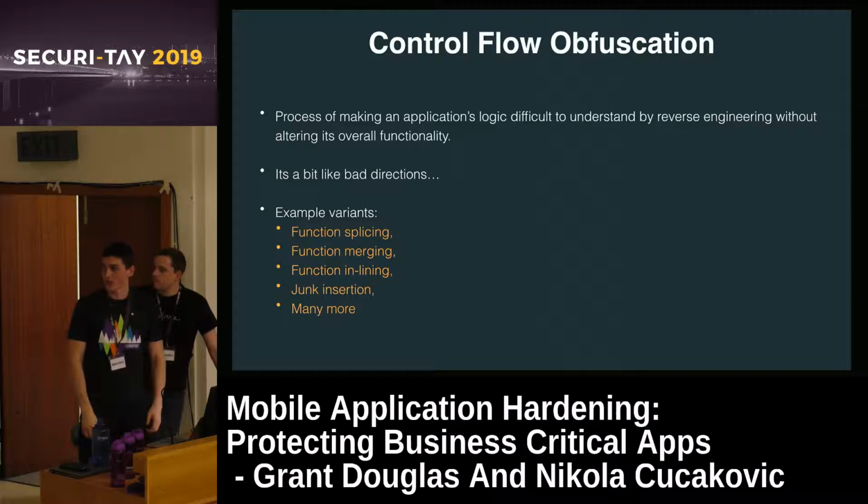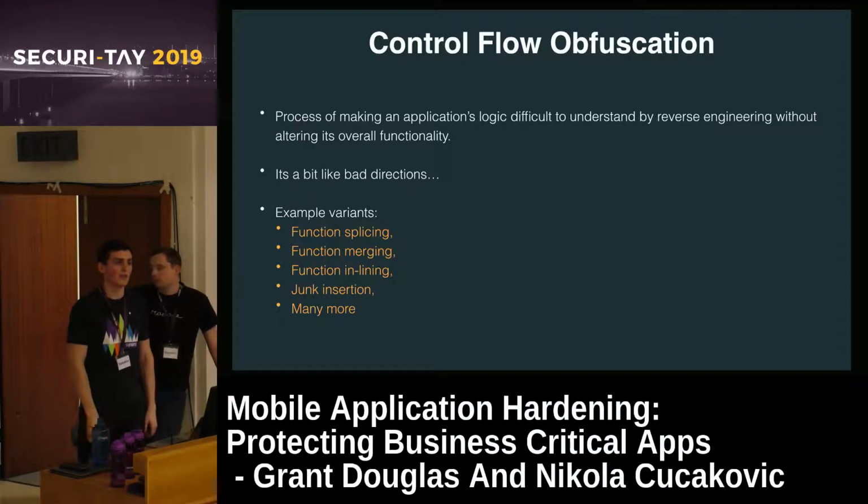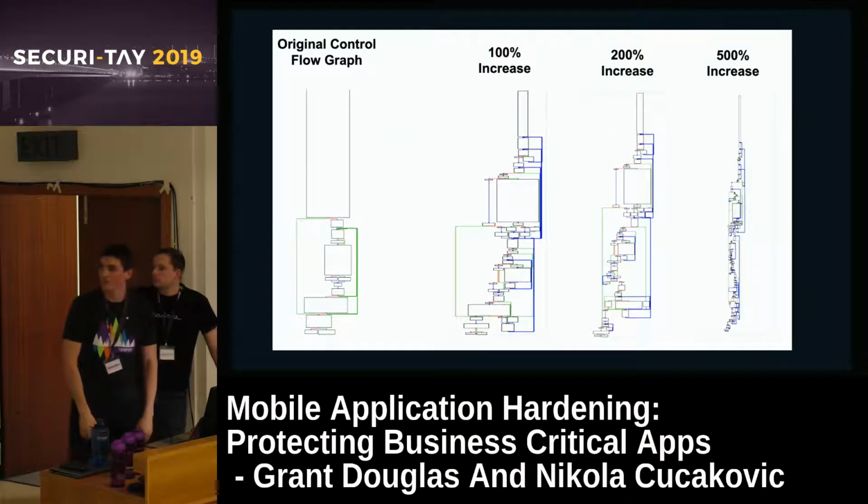And you can do other cool things like junk insertion, where you just add random, arbitrary junk operations to make it harder to understand what's core to the application and what isn't. And there's a whole load of other control flow obfuscation techniques.